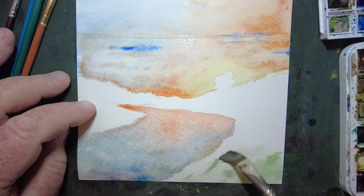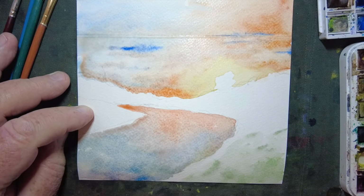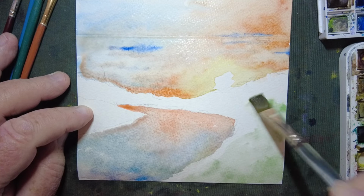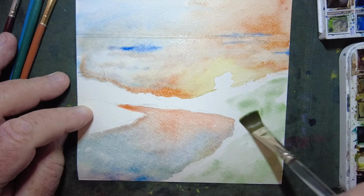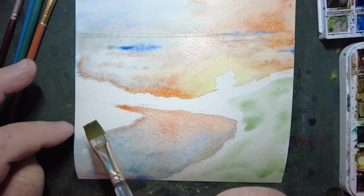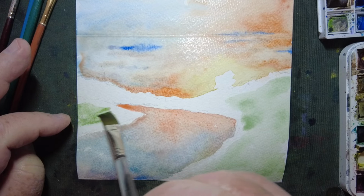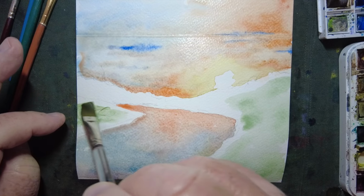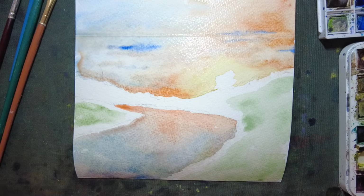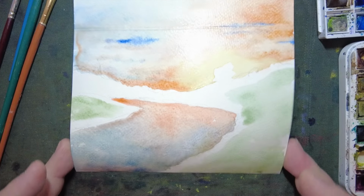It's all new. So painting here, I have to stay away from the wet stuff. I can't get wet on wet right here. I'm just trying to add some color here for the grass and the background and all that. I'm not gonna do anything until it dries. So there's the beginning of the painting.